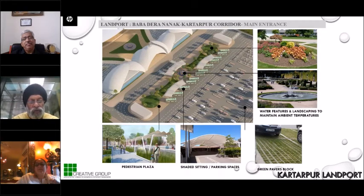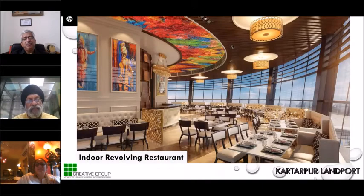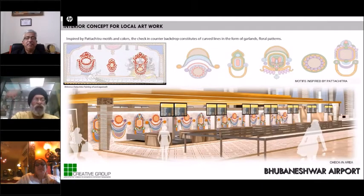आगे चलो. Next. इसमें नहीं है वो. This is the observatory tower. No, I'm just putting interface between how the art plays a very important role.